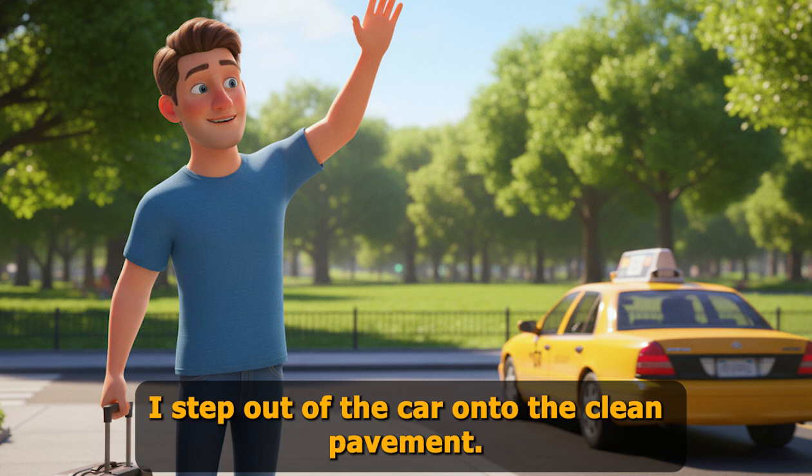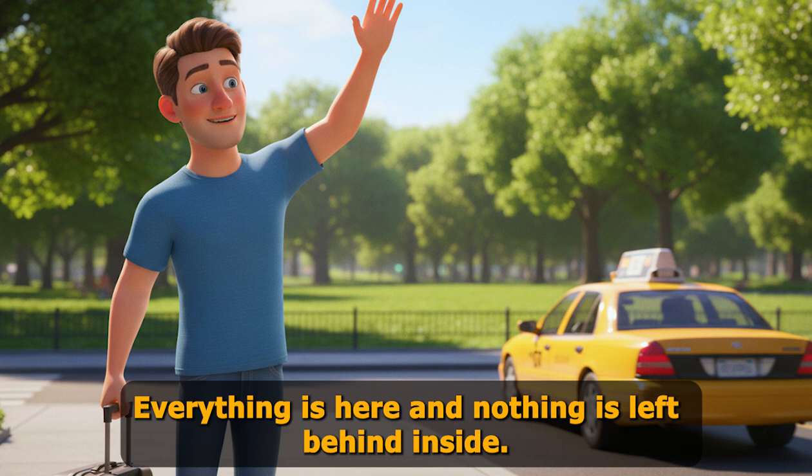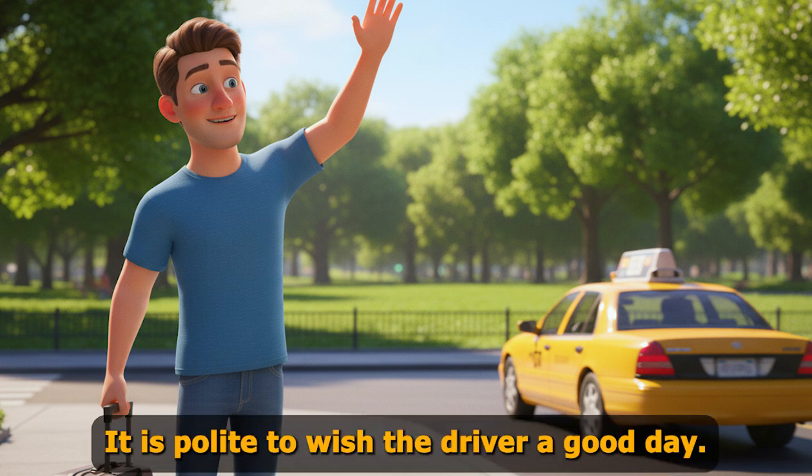I step out of the car onto the clean pavement. I walk to the back and take my heavy suitcase. Everything is here, and nothing is left behind inside. I close the back door of the car gently. It is polite to wish the driver a good day.